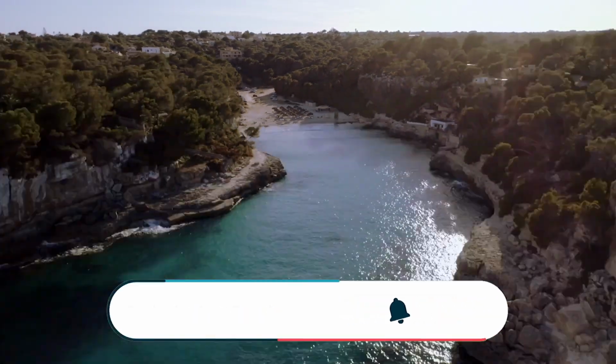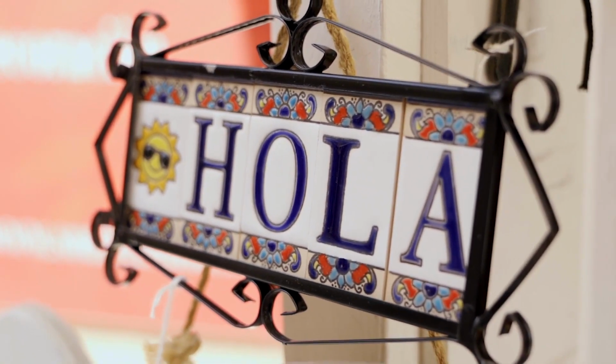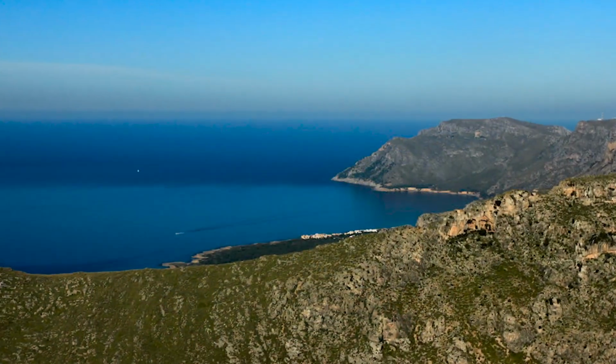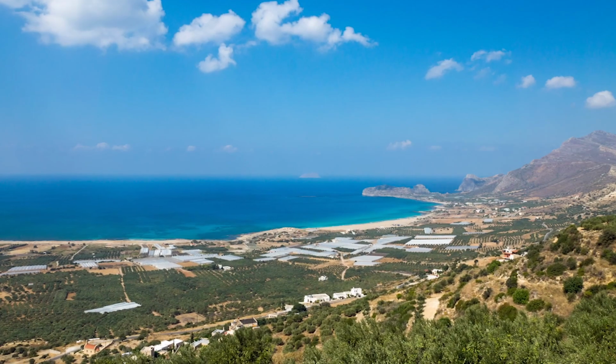Sit back and relax while we take you on a trip through the beautiful island of Mallorca. Located off the coast of Spain, Mallorca is in the middle of two mountain ranges, the Serra de Tramuntana to the north and the Serres de Llevant to the south. First, we will take you to the capital, the Bay of Palma.